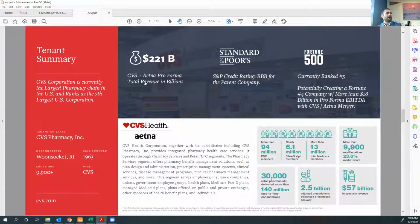This talks about the tenant, the credit. It's BBB for the S&P credit rating. Fortune 500 company, currently ranked number 5. I mean, this is as strong of a tenant as it gets, having CVS as your tenant.